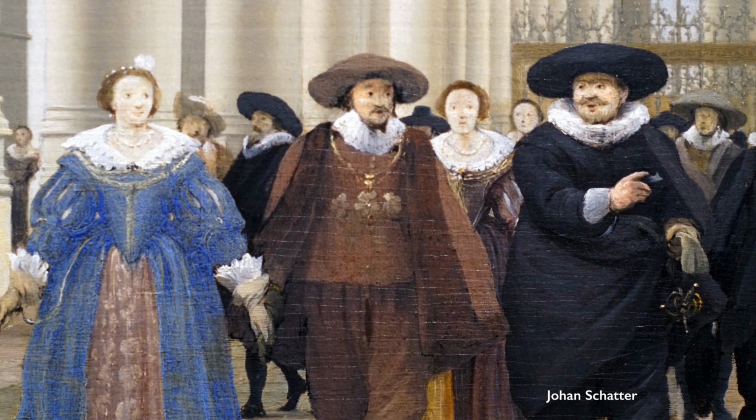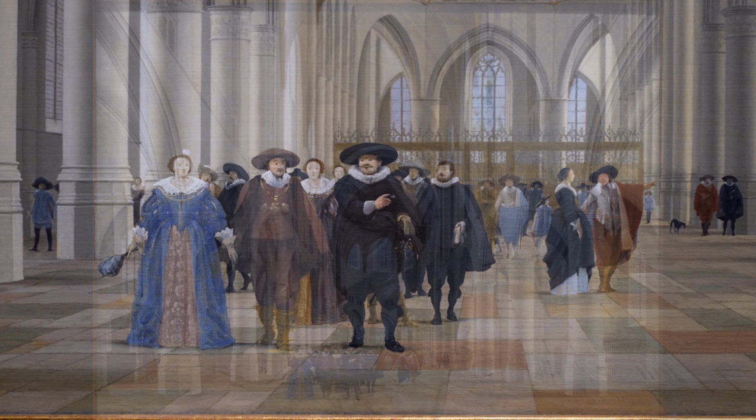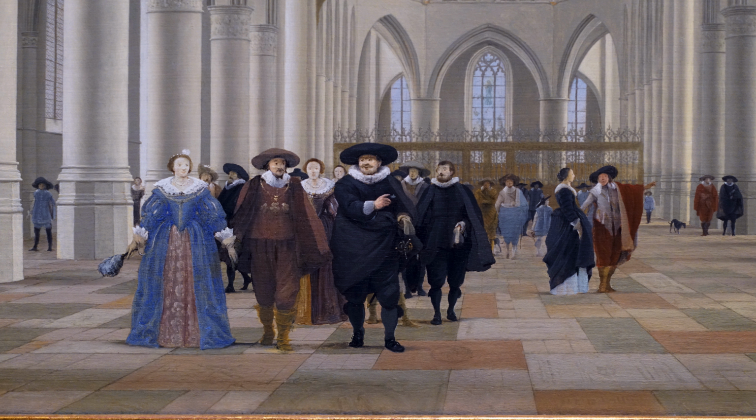And they're accompanied by Johann Schotter, who was a member of the city council, a leading figure in the city of Haarlem. And so he's giving these visiting dignitaries who were living in exile nearby in The Hague a tour of this civic monument. And look at the way he seems to lead them forward, pointing out features of the church. And in a sense, it gives us, the viewer, a role as we walk through this church, that we might listen in to some of his comments.